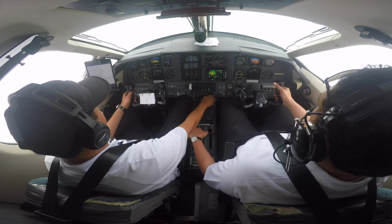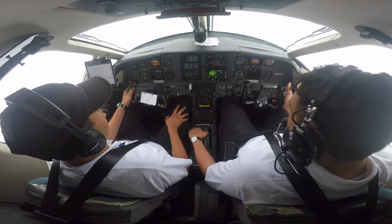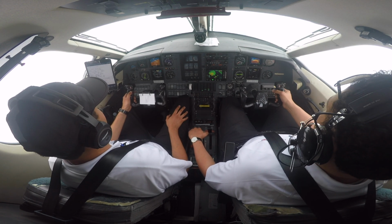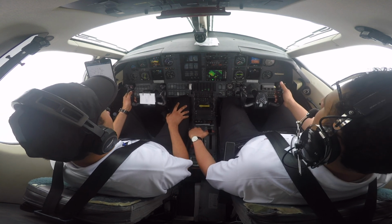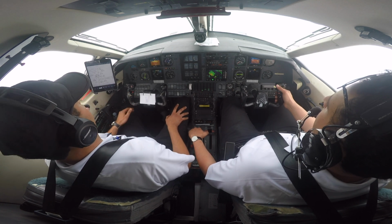Winnipeg Center, how do you read Bearskin 305 now? Go to the north. Bearskin 305 here, you're loud and clear, 6,000, thanks. Altimeter 2977 with whiskey. 2977, we indeed have the ATIS, and I'd like to deviate a little bit to the south around the cell. Bearskin 305, heading 0 to.